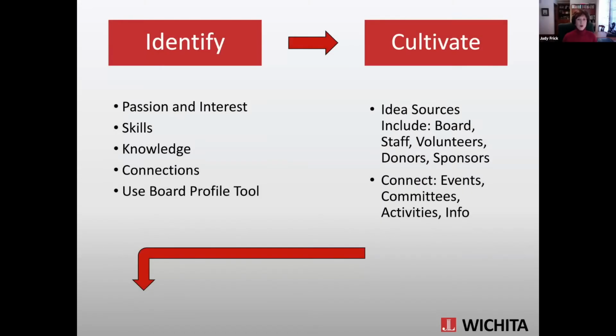So let's review some of these steps in the board building cycle. First of all, we need to identify and cultivate the potential board members. We're not looking at resume building. We're looking at passion and interest in the organization, as well as skills, knowledge, and community connections. The board profile tool will help you identify some of these.